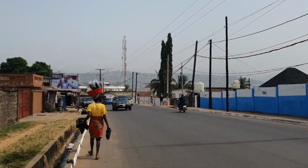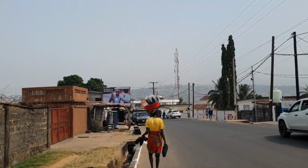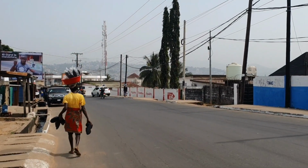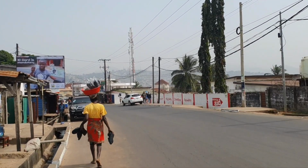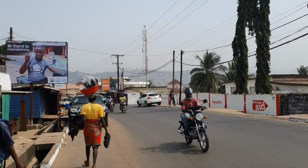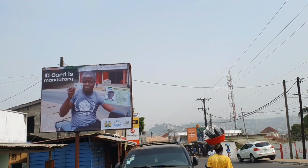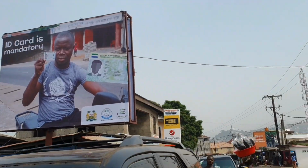On both sides of the road, as you guys can see, most of the compounds are fenced. But yeah, this is South Samuel Lewis Road, and I'm planning to walk all the way to Aberdeen Road. We'll try and see if that will be possible, but for now, we are still here, still walking. I think these posters were recently put up by the government, admonishing citizens to have their national identity cards.